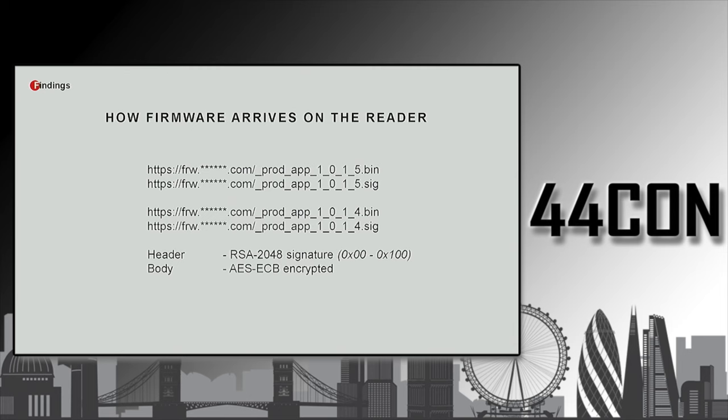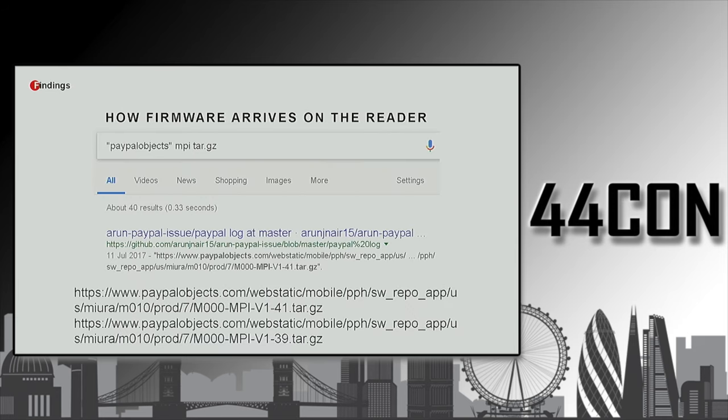All firmware is stored on the server side, and depending on the vendor, it can be delivered to the readers in different ways. Some vendors deliver updates as a set of encrypted commands. Some deliver updates as links to encrypted firmware, like in this case. And in this case, you can try to obtain some older firmware by just brute forcing numbers. But sometimes you don't even need this.